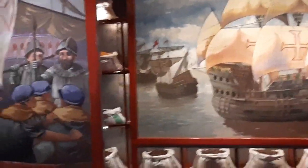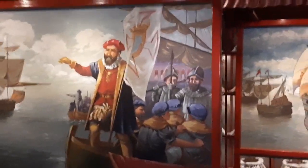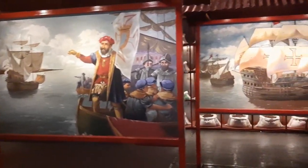Here we have depicted 4 paintings, that is, the journey of Vasco da Gama from Europe to India. Let us proceed.